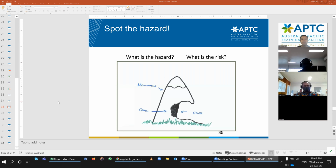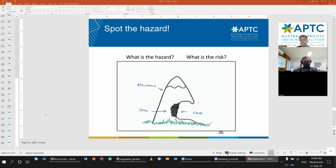Now, we have to have all the controls. I'm going to talk about all the 5 things, the hierarchy of control thing. So what is a hazard? What is a risk? You have a cave, there is a coal. In order to take out the coal, what you'll have to do is put a fire here, like a bombing thing, right? You'll blast it. Okay, that's the situation. This is a mountain. This is the peak of the mountain.